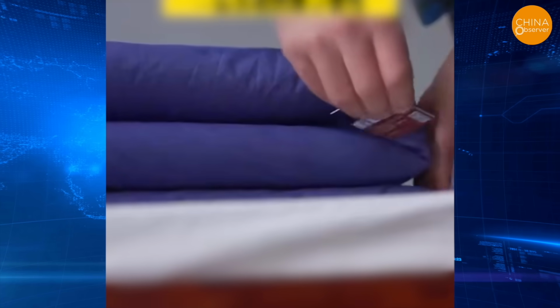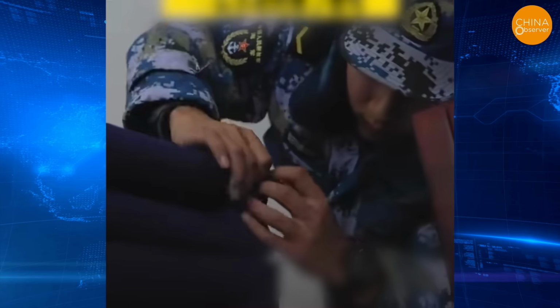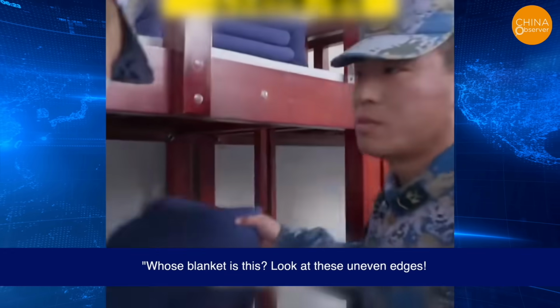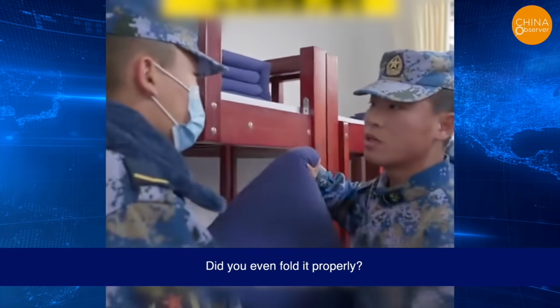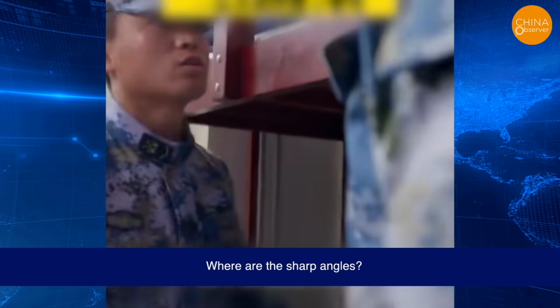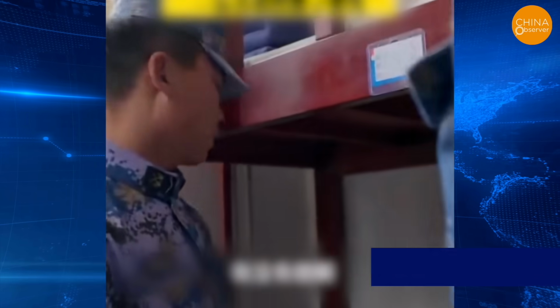The squad leader, exasperated, points at one recruit's blanket, "Whose blanket is this? Look at these uneven edges. Did you even fold it properly? Did you pull out the corners? Where are the sharp angles? This is round, not square."